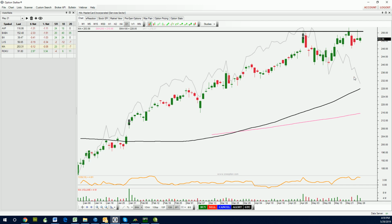There's the market selling off. There's what the stock has done in the last week. It treaded water. That's our edge. That's why we focus on relative strength and relative weakness.